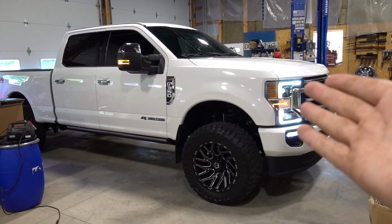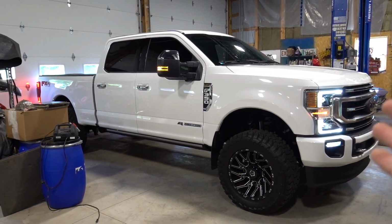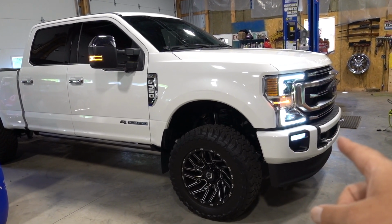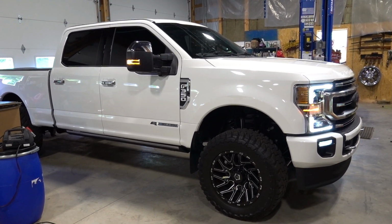So drop in the comments, what is something that you want to see in the 2023? Do you like these headlights? Do you like the new ones that they're coming out with? We've seen the spy photos. We haven't seen the entire truck yet. That is coming out very soon, I'm sure. But if you're gonna wait to get a 2023, what would you like to see that would be different than what you're going to get in 2022?